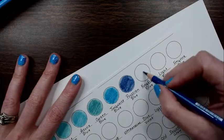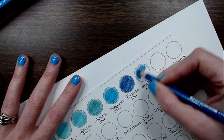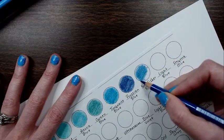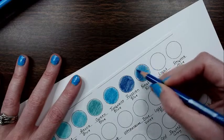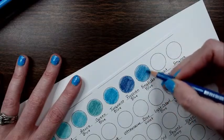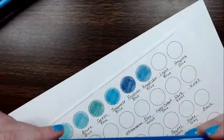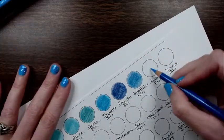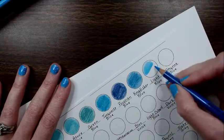Kingfisher Blue. That's not a blue you hear every day. That's a nice blue too. I think that these are just good flower pencils, you know? Light blue. And then, let's see. Let's do light blue. And then I'm going to tell you they messed up. They made a mistake.